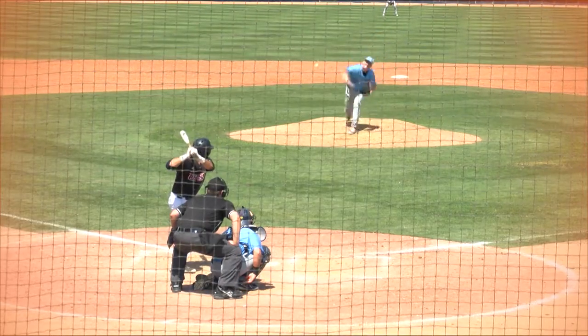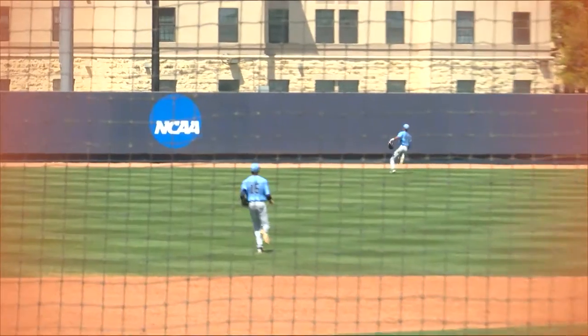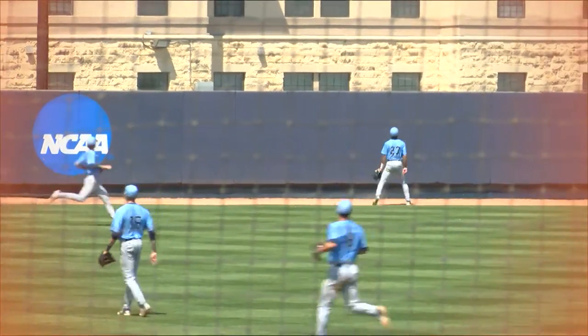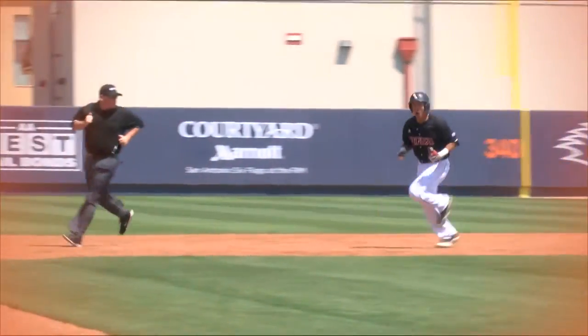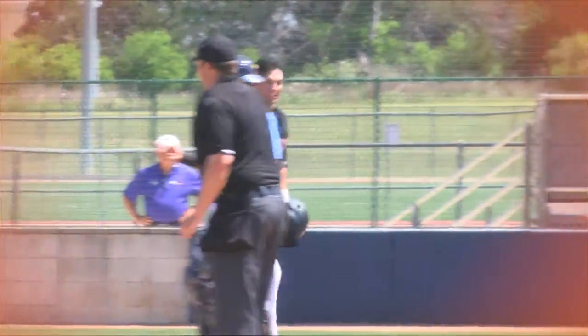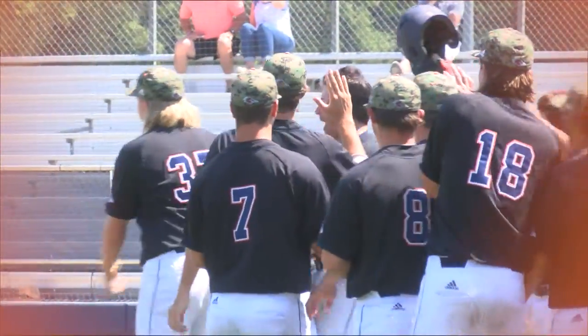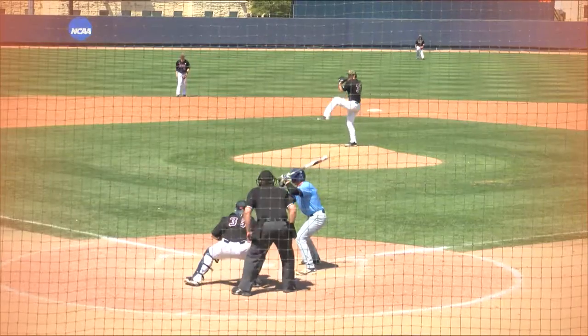Here's a 2-1 pitch. This is a high fly ball to center field. Alexander going back, still going back. Gone, gone, home run, Brian Arias. About halfway between the scoreboard and where the fence goes up to 25 feet, left center field. Brian Arias from high school.